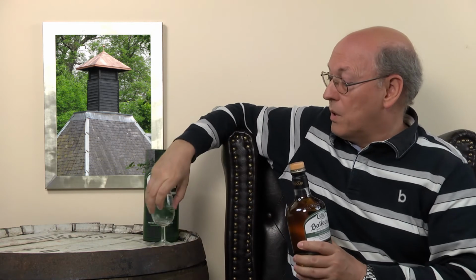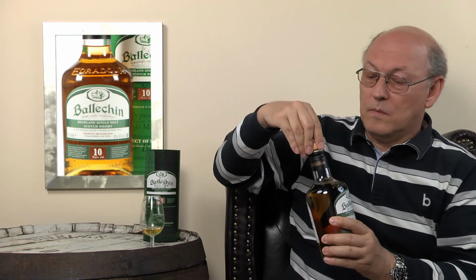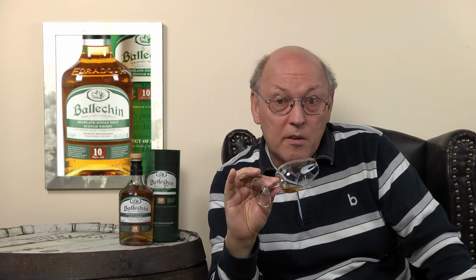I already tasted a few of the Ballechin with younger ages, not here in front of the camera. I had a Sauternes cask and a port cask, and they were quite impressive. The peat level was high, really high, and the cask gave an intense influence on the whiskey. So here we have mostly ex-bourbon cask maturation with a generous topping of sherry cask whiskey.